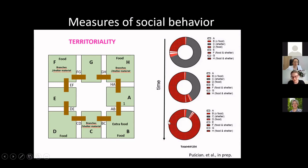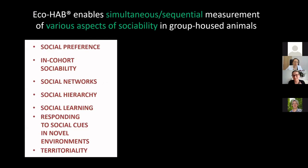The time runs downwards. And what we can see is that different colors represent different spaces within the apparatus. What we can see right away is that over time, most animals prefer spending time in the territory that is most valuable, meaning the one that contains both food and shelter, regardless of where they started from. So this is very exciting, because being able to assess how the subgroups spread throughout such a large territory and which territories are being occupied most intensely allows us to say something about the territoriality of those animals.